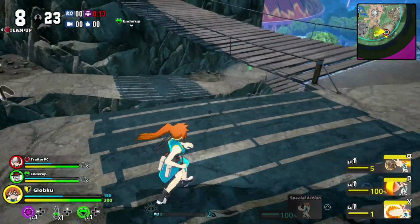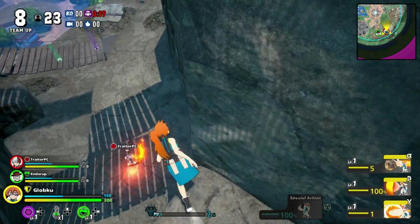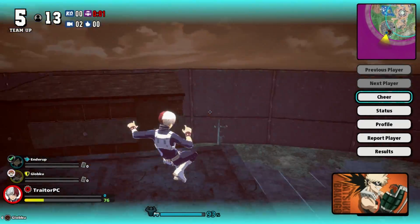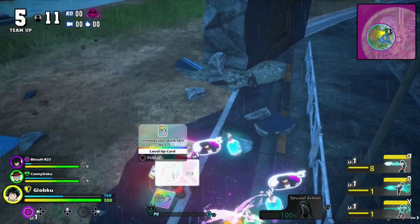Speaking of going down, let's talk about the revival technique. This game pretty much has 3 different states. You're either alive, downed, or dead. In the previous betas, after you were dead, there was no coming back, but this time, your teammates can actually bring you back to battle. It's not easy though. There are 2 requirements to make this happen.